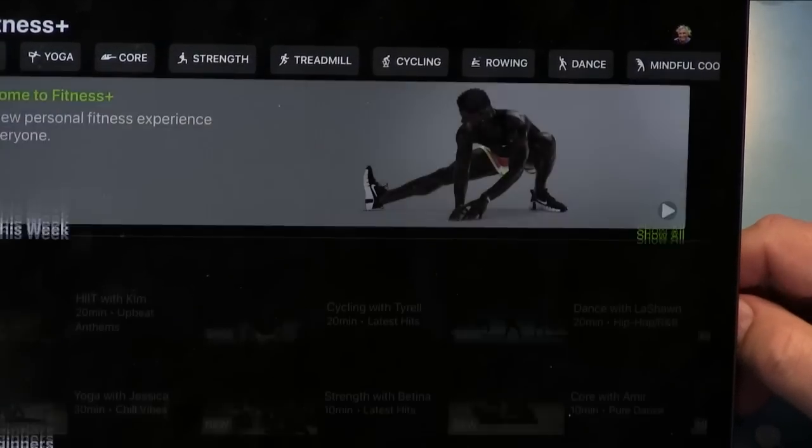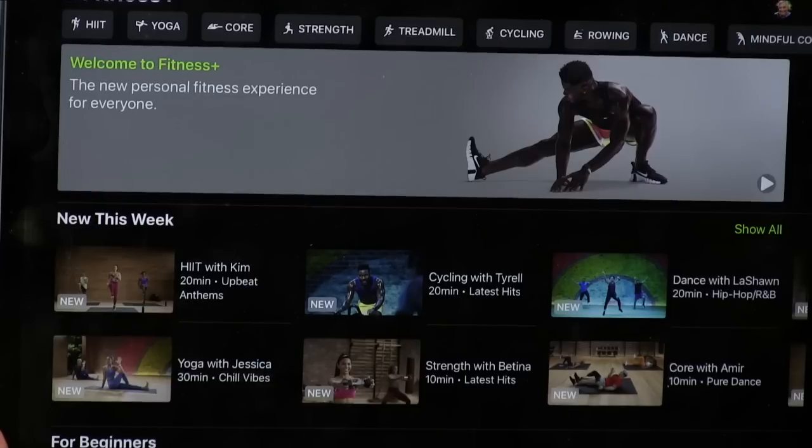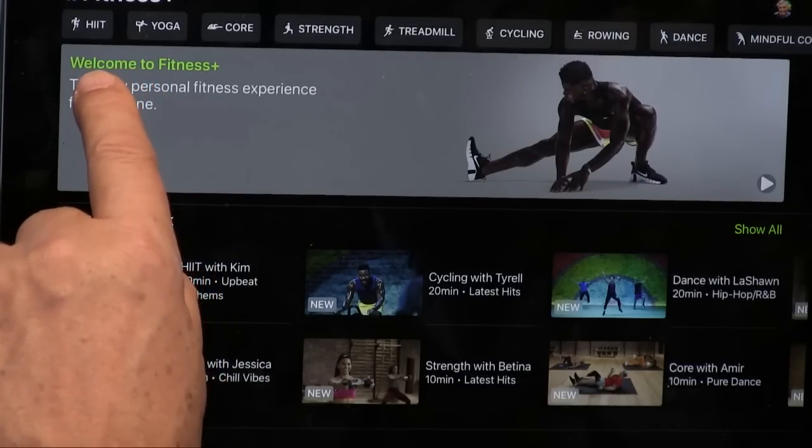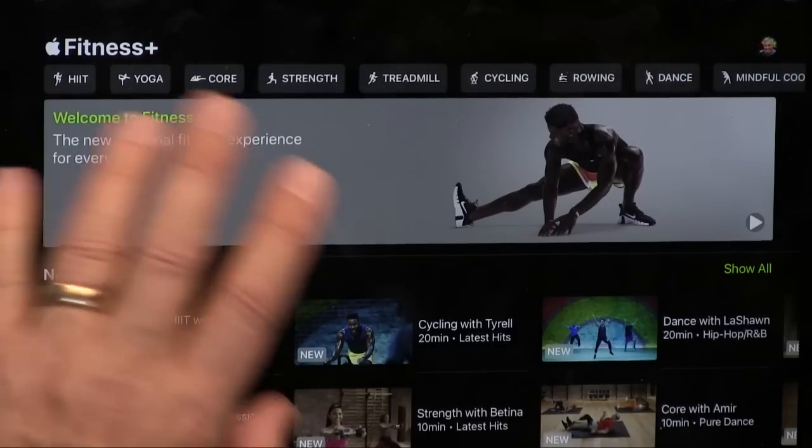Let's do it here because it's a little bit easier to see on the iPad. The variety of stuff is phenomenal. HIIT, which is high intensity. That's the one. If you're new to fitness, that's all the rage these days.